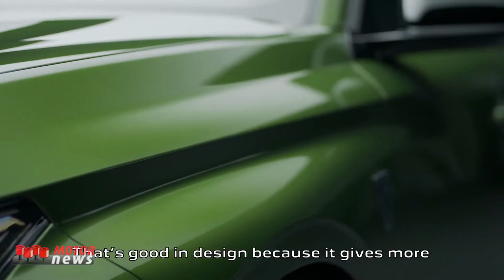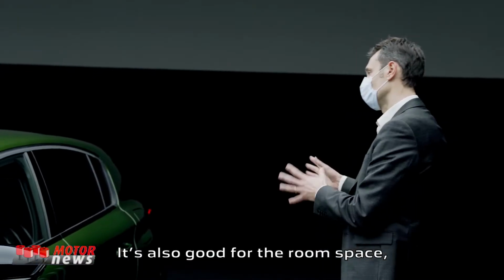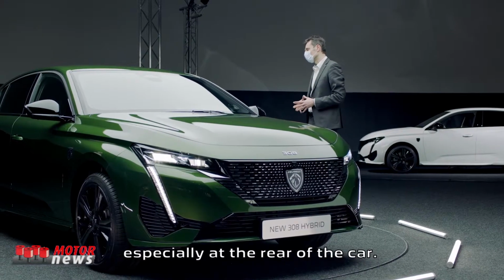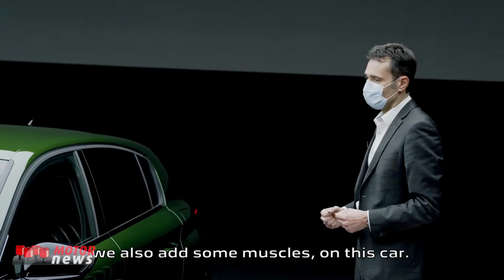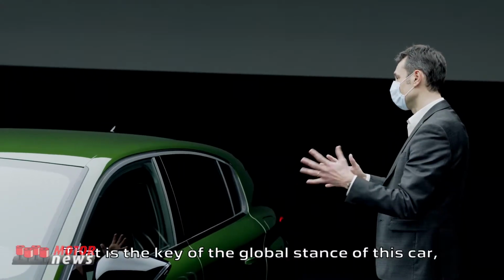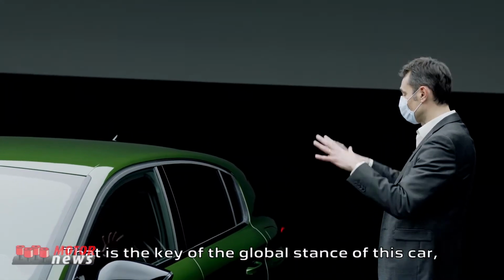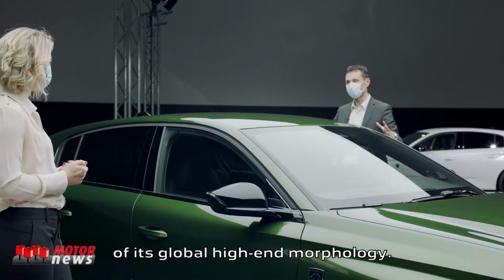That's good in design because it gives more elegance to the car. It's also good for the room space, most especially at the rear of the car. But to finalize the strength and the stance of the car, we also added some muscles on this car. That is the key of the global stance of this car and its global high-end morphology.